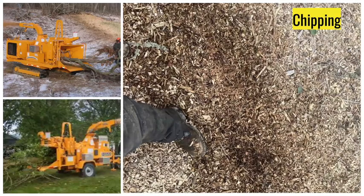So let's talk about chipping. With chipping, you can definitely tell this is a much different forest product. We define this as compostable wood chips. This stuff is like gold. You can put it in your flower beds, you can put it pretty much anywhere, and it's going to be very beneficial. You produce this with one of these two machines.